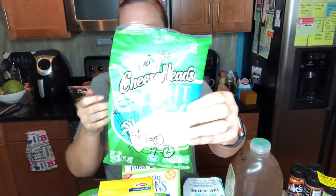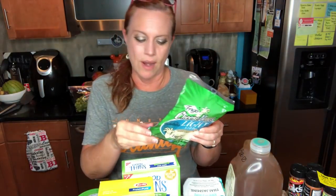Okay, this is the Frigo cheese heads. And Frigo, when I can find them, I go ahead and grab them, because it is 1 smart point for 1 stick. If you eat 2, it's only 2 Freestyle Smart Points. Some of the other light string cheeses, when you move up to 2, it changes to 3. That's just Weight Watchers math. Sorry, ladies, that's how it works.